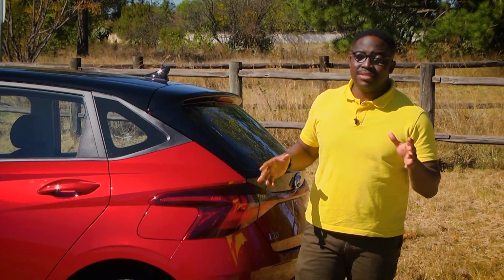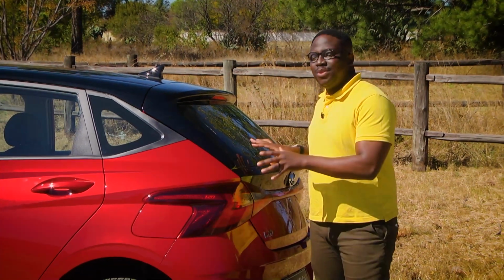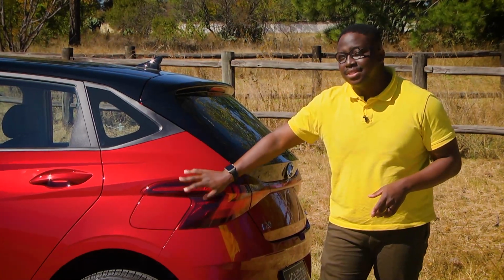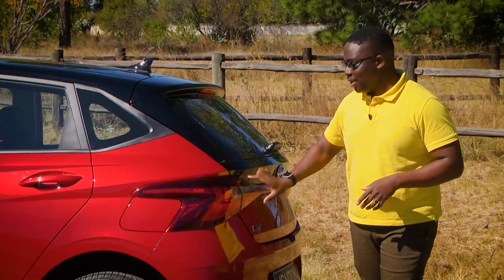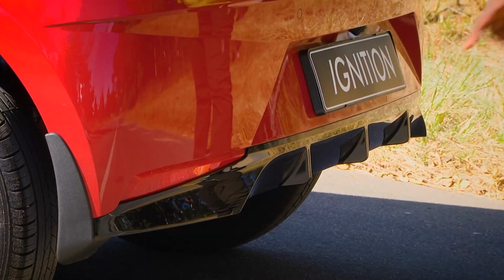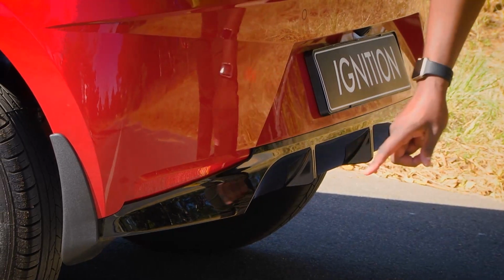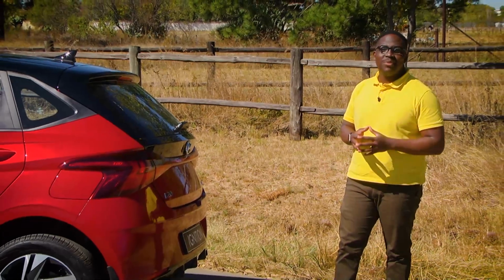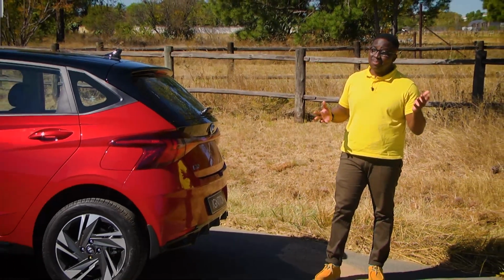The most out there design element of this vehicle has got to be the rear. If you look here, you'll see that the tail light extends from the side of the car all the way through to the rear, and it incorporates the fuel cap design. Again, we see sporty elements with this rear diffuser that's also finished off in gloss black. And when I look at the car as a whole, I do see elements of the new Hyundai Creta, which is not a bad thing.